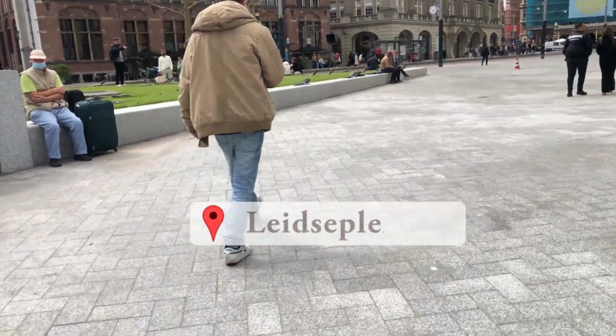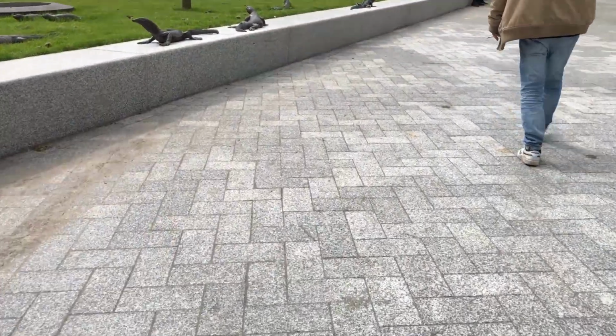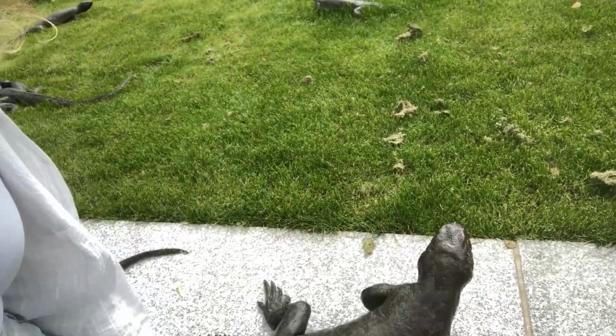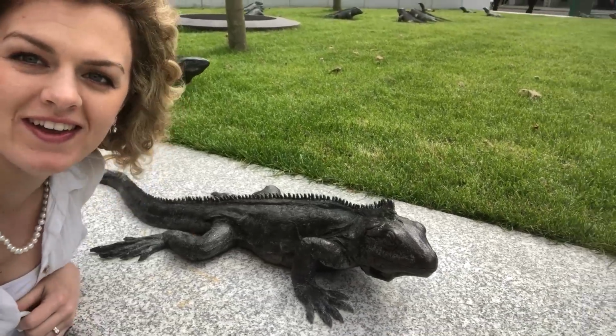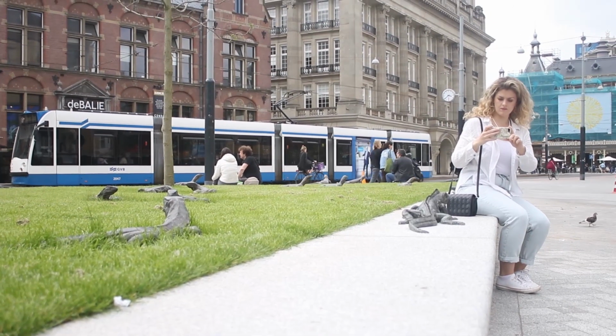This is a spot pretty close to my apartment, and it has been under construction ever since I've moved here. So I've never seen these iguanas sitting out here. I posted about them on my Instagram, and several people told me that these have been here for a long time. But this was my first time seeing them since this place has always been covered up.